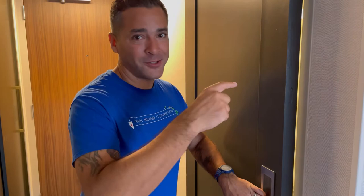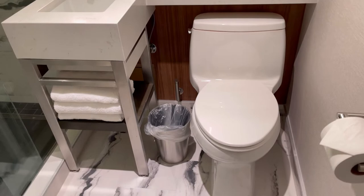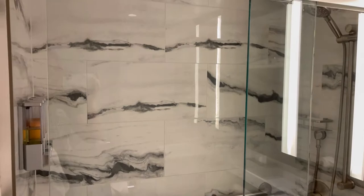Again, the farm door to maximize the space here in the entry. Check it, wait until you see this. I just love, love, love what they did with this shower.